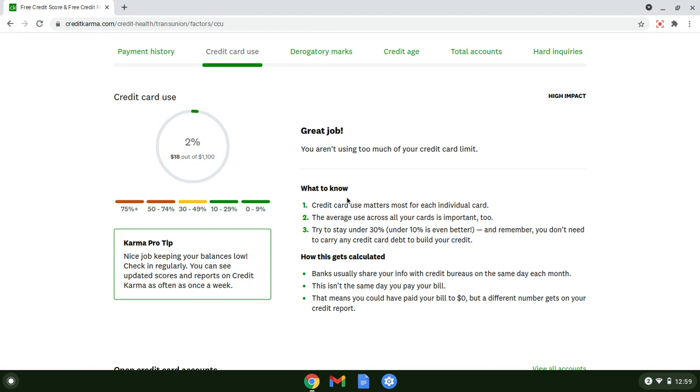But anyway, what to know? Credit card use matters most for each individual card. The average use across all your cards is important. Try to stay under 30%. Under 30%, that's good. As you see here, between 0 and 9 is excellent. 10 to 29 is good. 30 to 49 is fair. 50 to 74 is bad. 75, oh my god, you're out of there.